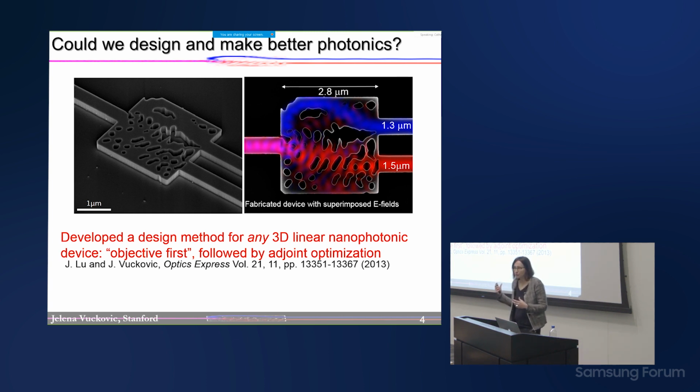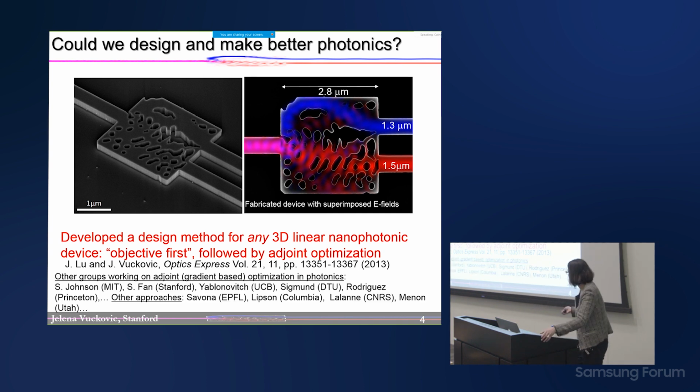And not only is the footprint smaller, I'll show you in a moment that this structure is resistant to huge temperature variations and large fabrication errors. So you don't really need post-fabrication tuning once you make this and put it on a chip. And of course, this was very exciting to people in industry, but also other people in academia. There are quite a few groups now that are looking into this optimization in photonics and working on it actively.